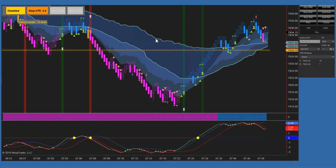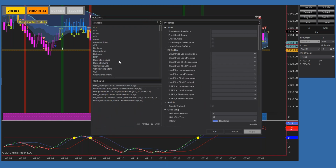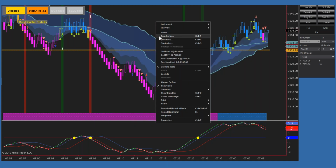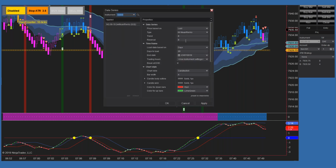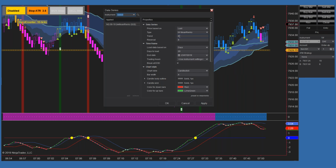So what Frank is referring to on the mean Renko bars version 2.0, you can make them a little bit more adjustable. Oops, I think I'm in the wrong thing. Let's go here to the data series. Yes, that's what I want. Okay, your mean Renko bars now have a trend value and a reversal value. In layman's terms, the trend value refers to the size of the body of the bar. The reversal value refers to the size of the wick or the tail.